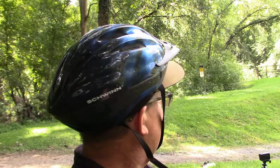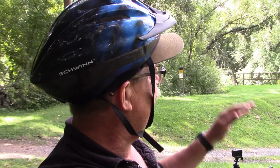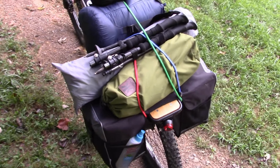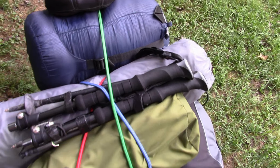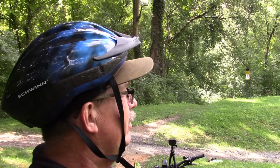I will show you here what all I'm packed down with. I'm a little worried because it's a lot of weight on here, plus with me on there. So we'll see how this works out, but I'll stop after a couple miles and we'll check everything to make sure it's holding up pretty good. But look at this. Have a sleeping bag, tent, cot, a few other things, food and water. We're packed down pretty good, so hopefully this goes good. Come on.